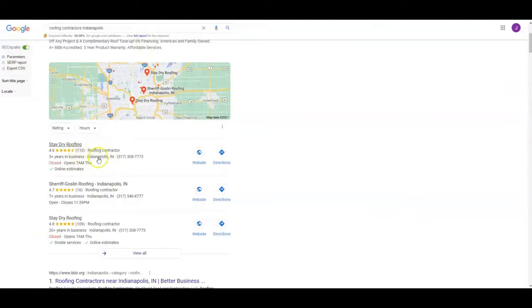Okay, back to this. So you upload a whole bunch of pictures. You fill out your description all the way. Make sure you put your business address in, and then we're going to go out and find some citations. This is actually the most important thing, is finding citations. And very similar to backlinks, quality matters. Okay, you want good citations with good authority.